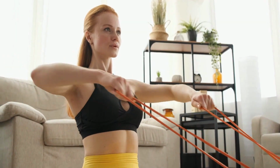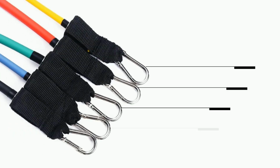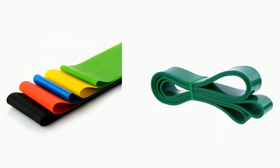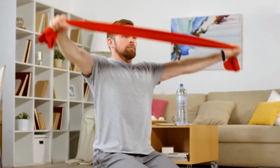Resistance bands are essentially elastic bands whose superior elasticity offers tension. They usually come in varied resistance levels, and the most common variants are color-coded, ranging from the lightest to the heaviest. Other band types include loop and therapy bands. These commonly find application in therapy and dynamic stretches.